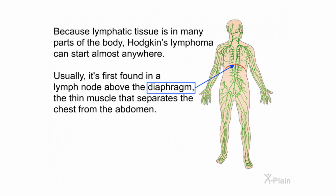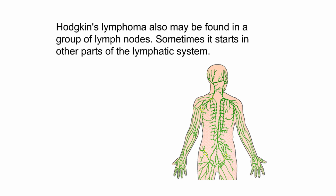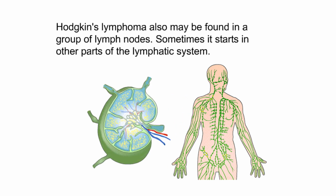Because lymphatic tissue is in many parts of the body, Hodgkin's lymphoma can start almost anywhere. Usually, it's first found in a lymph node above the diaphragm, the thin muscle that separates the chest from the abdomen. Hodgkin's lymphoma also may be found in a group of lymph nodes. Sometimes it starts in other parts of the lymphatic system.